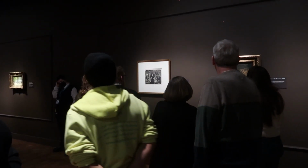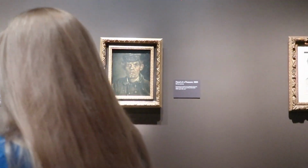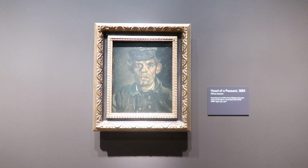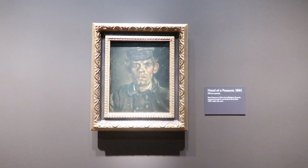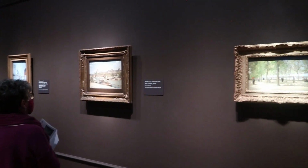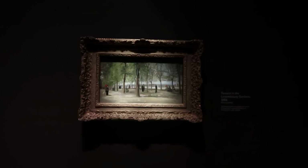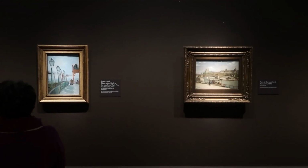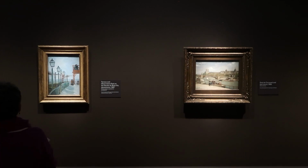In the corner there is a lithograph piece called The Potato Eaters, and there is the Head of a Peasant. Van Gogh only created at least 10 lithograph prints, and The Potato Eaters is one of the few, so it's quite amazing.